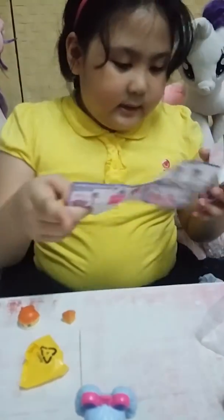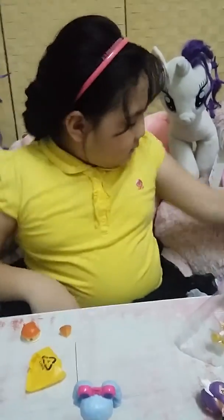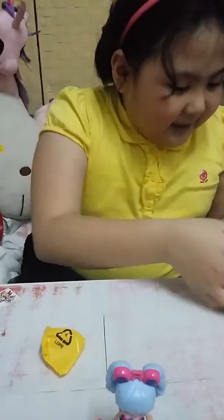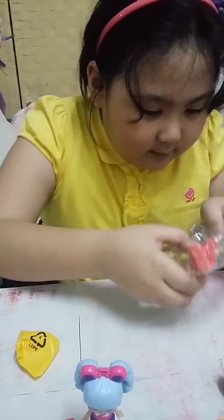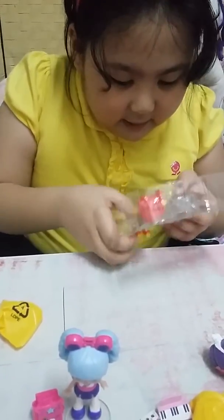Oh yeah, and this comes with, where's the Dreamy Bear? Comes with keyboard and music book. So yeah, let's put that aside so someone could eat it. And let's go to Christina Apples. How do we get her out? Wow, she's very hard to get out.